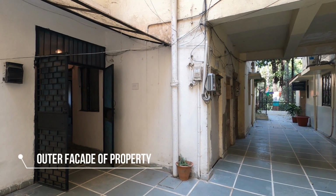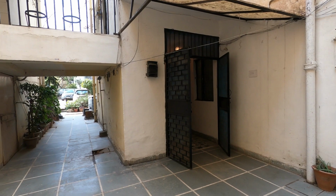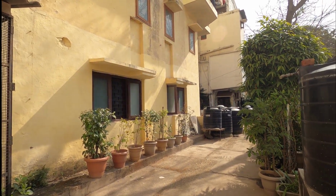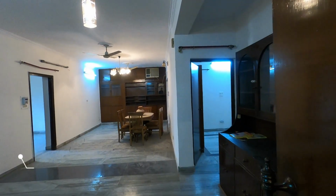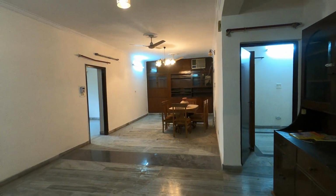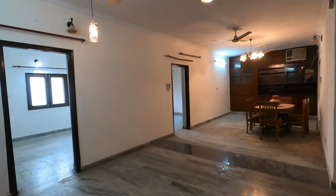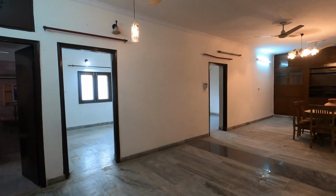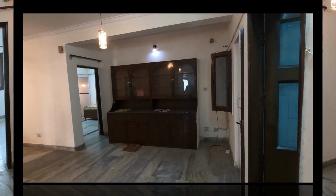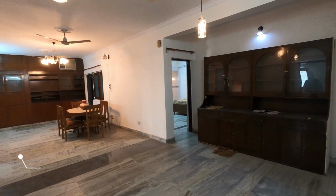The property is located on the ground floor and it is a 3-side corner flat. The property is with marble flooring and basic electrical and wooden fittings. It has a spacious living and dining area with wooden showcase and a cupboard.